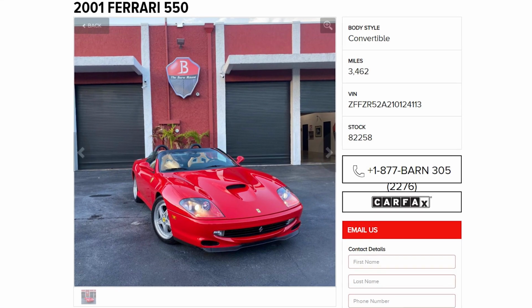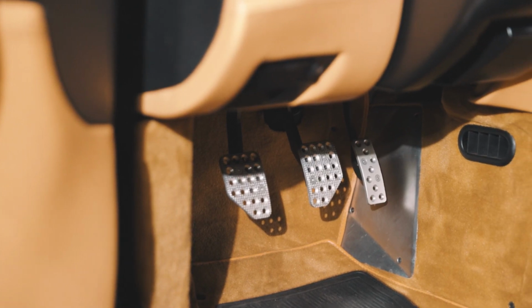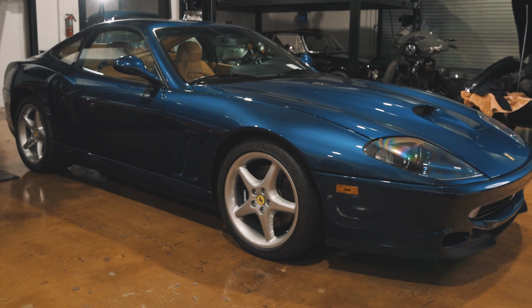However, they did make, towards the end of the production, the 550 Barchetta, it's called. In the year 2000. In 2000 and 2001, they made them. Right. We just recently had one of those cars and we just recently sold it. They only made 448, as you mentioned earlier. Yes. A true open top car, 3-pedal car, front engine V12 car, and limited production car. That car is extremely undervalued in today's market.